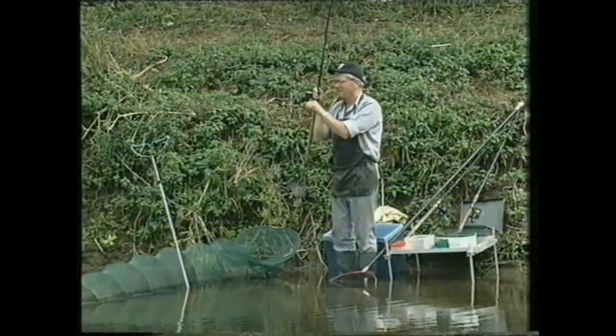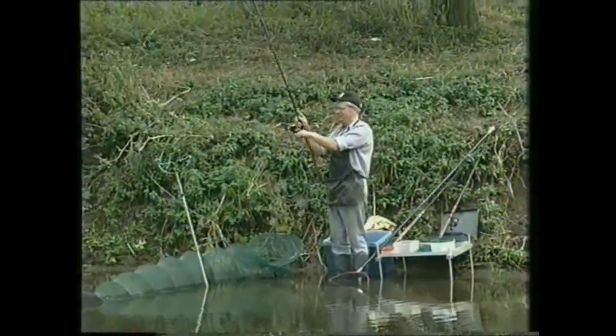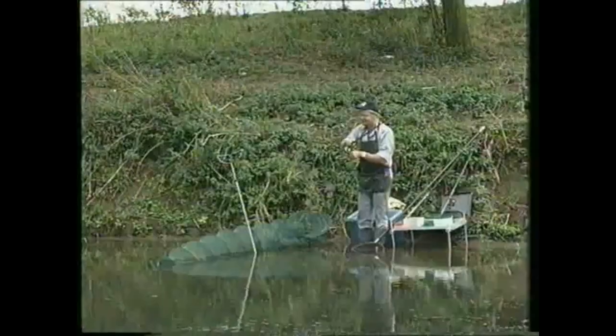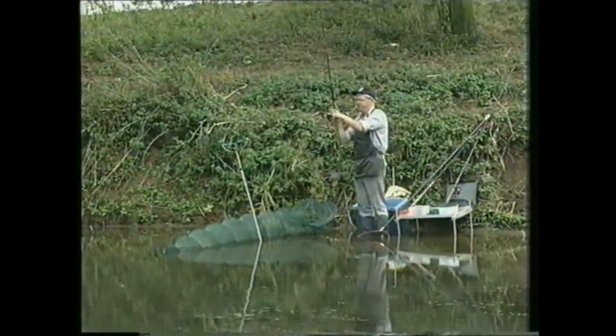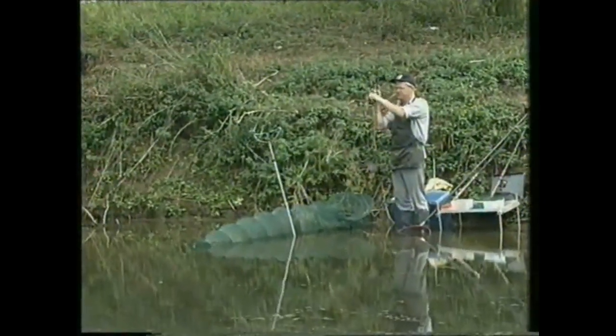Gotta be a little bit careful with this one. As all barbel do, this one is going in a straight line. Hate to rush these fish. If I start bullying them, as I would with maybe a feeder rig or a meat rig, he'd know very well he was hooked, and I know he'd be off like a shot. But with the float rod, you can tend to do a little bit more with them.